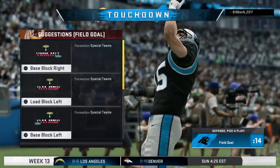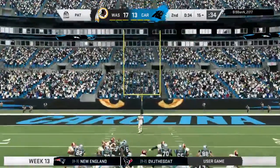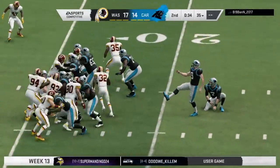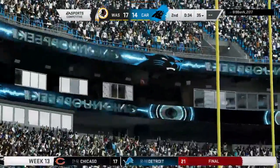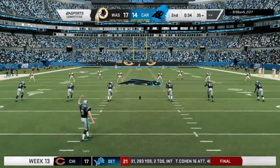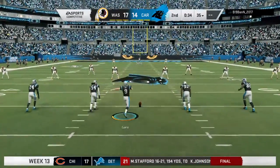Chris Hogan, his 3rd touchdown now on the year, as they are now just an extra point away from making this a 3-point game. Gano the extra point, and the lead's down to a field goal at 17-14. Gano now following the touchdown here to kick it away.